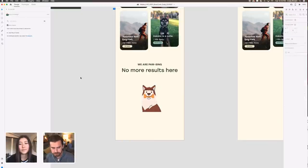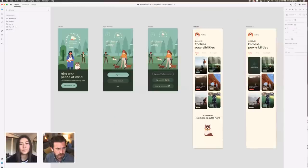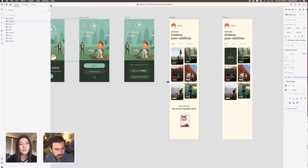Like even this, I think we can add a little bit of a background shape just to give it a little bit more depth. And so it's not as flat. So we can go to our design tab and I'm going to grab my pen tool.